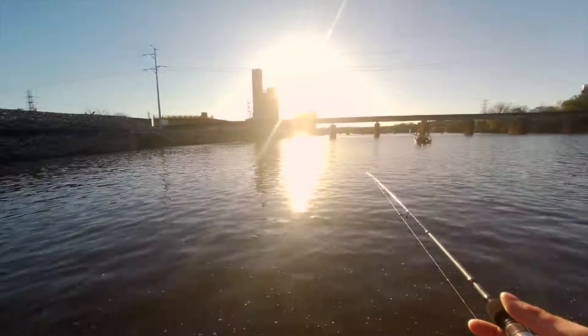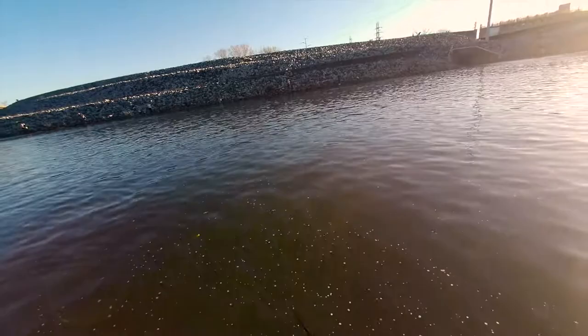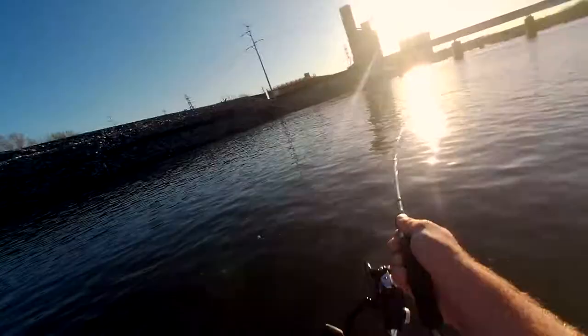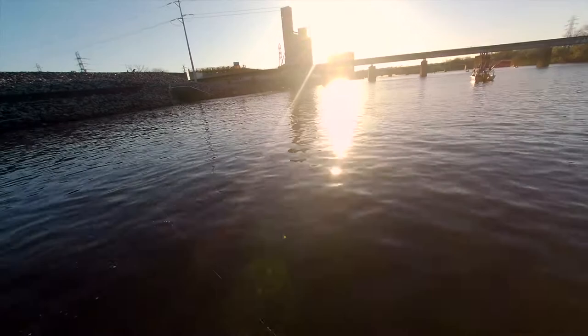So I need to come out here again and show y'all some action-packed shad fishing, but hopefully taught you a little bit. If you don't know where I am, that's the 95 bridge right there, right here in Richmond. And yeah, we're right here on the James River. The shad will be plentiful, and it's a great time. If you've never been, grab somebody. Go out and catch a heck out of them.